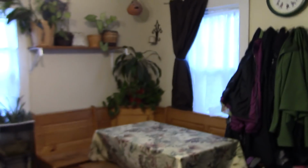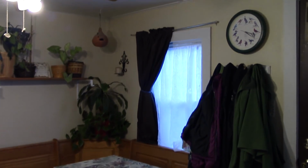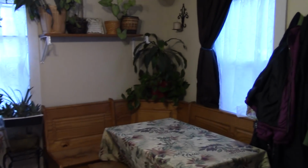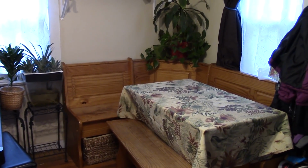So anyway, as you first come in the living room here, come into the dining area. We have a shoebox we fill with our shoes, a nice little coat rack, a bird clock, which is actually kind of neat. It makes little bird noises on the hour. If I turn that feature on, I can also turn it off. Some plants, of course, and then this is our dining room table. Doesn't take up too much space.